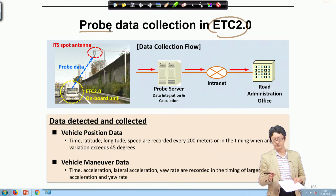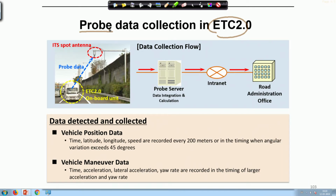We can check their location anytime, frequently. Inside the vehicle, we have the onboard unit.